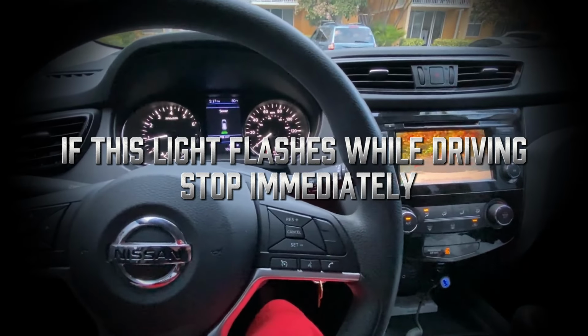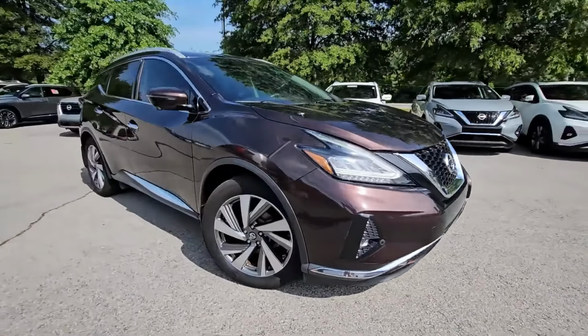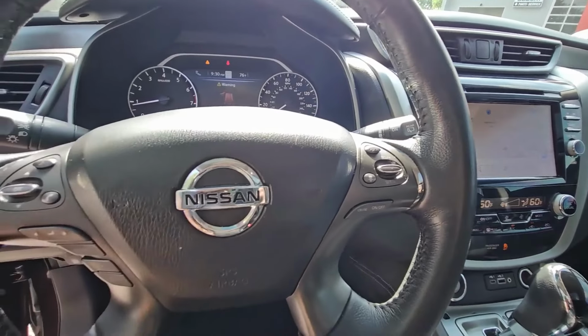If this light flashes while driving, stop immediately. Check fluid level and call for service. Brake failure isn't something you test.